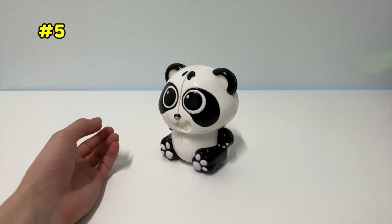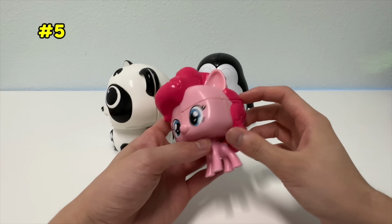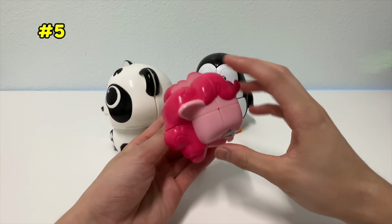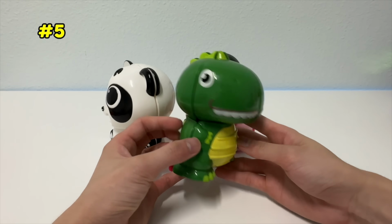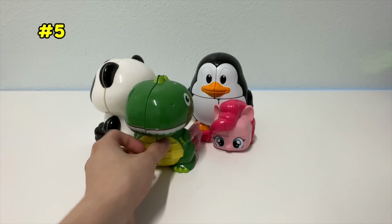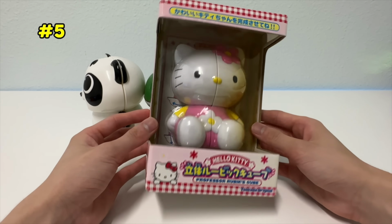Since this is probably one of the first character-shaped 2x2 modifications, it might have inspired the modern day 2x2 animals like the panda, penguin, unicorns, if you consider them animals, and the T-Rex that I named Cayman. Please notice me. But let me know in the comments if we should preserve this like a museum exhibit or unbox this and see how it turns.